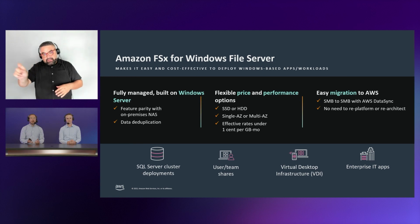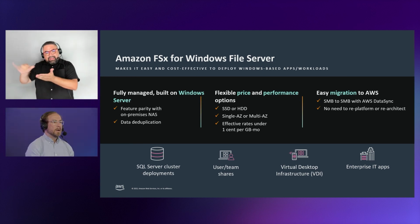When we look at Amazon FSx for Windows File Server, this is one of our first file systems that we launched with the FSx portfolio, and it's built on a Windows OS. So it provides all the feature parity you would expect with running your own on-premises Windows server or Windows deployment in the cloud. But fully managed means you don't have to manage all that underlying infrastructure.